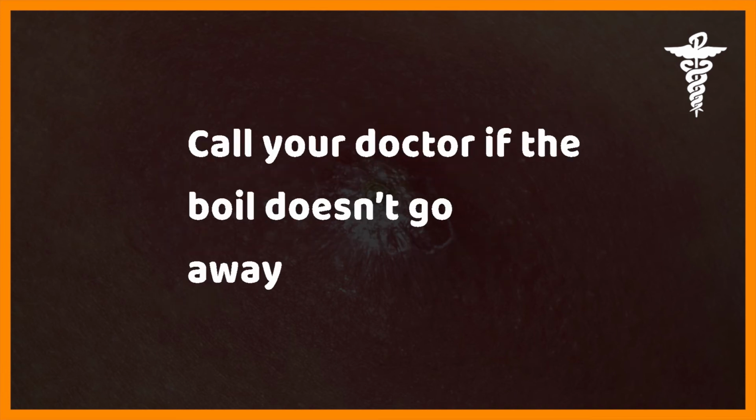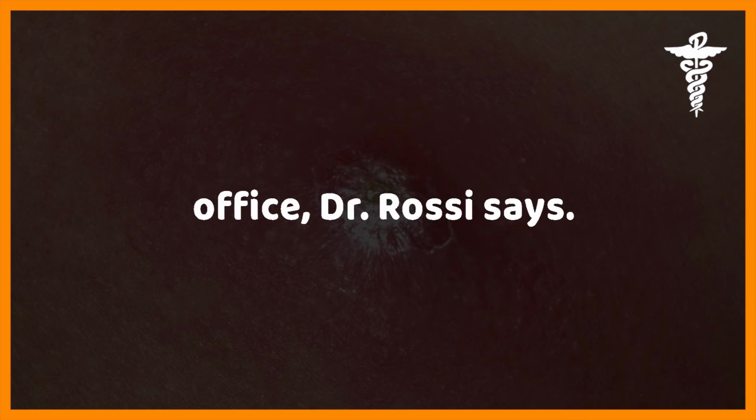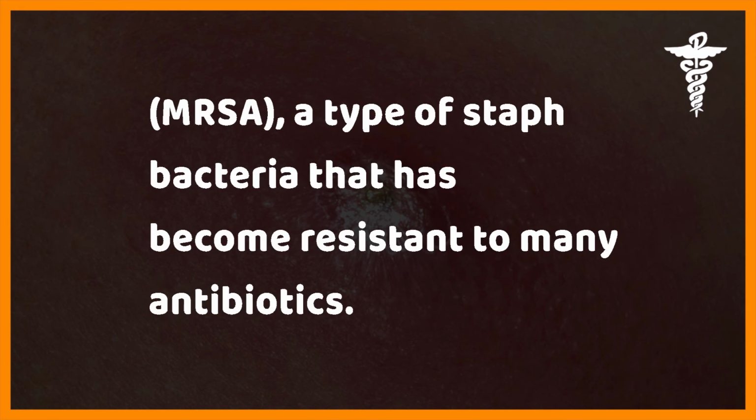Call your doctor if the boil doesn't go away. If you haven't seen any signs of improvement after 2 weeks, make a trip to your doctor's office, Dr. Rossi says. Fortunately, most boils aren't caused by methicillin-resistant Staphylococcus aureus, MRSA, a type of staph bacteria that has become resistant to many antibiotics.